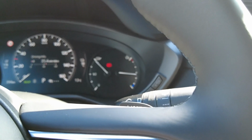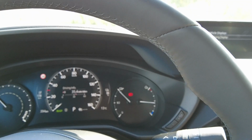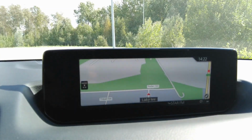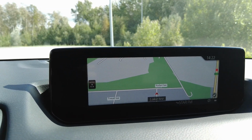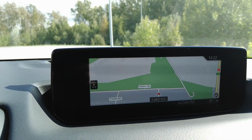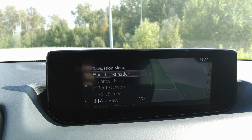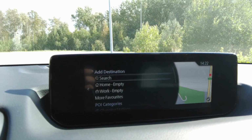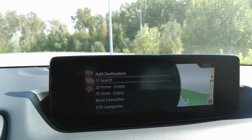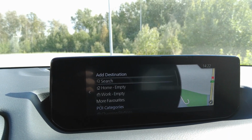So let's see also the navigation. What kind of navigation do we have? Let's go home. So let's see navigation. You can zoom in, zoom out. At destination. Search.